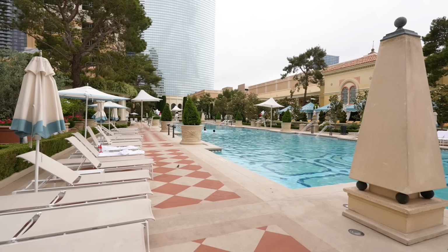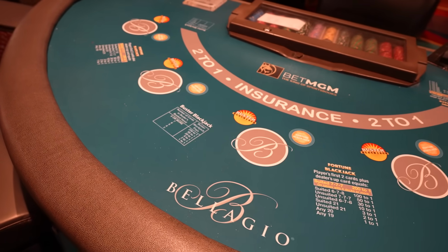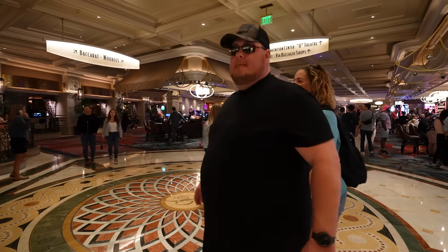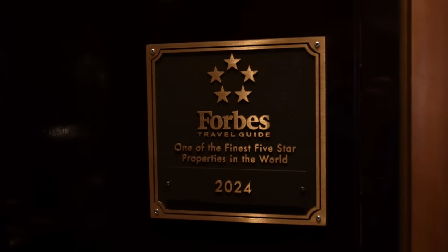You have lots of space and multiple pools, and it never felt crowded. The casino floor here is massive, lots of slot machines, table games, a poker room, and a gorgeous sports book, but the trade-off is that it gets incredibly busy here day and night, even on a Sunday. There's crowds here all the time, so be ready for that energy. Food is also a huge draw here with tons of top name restaurants.